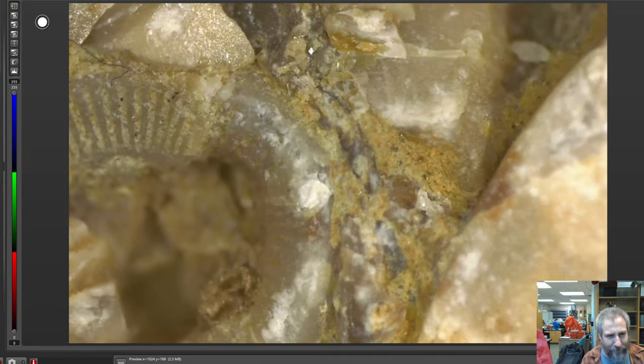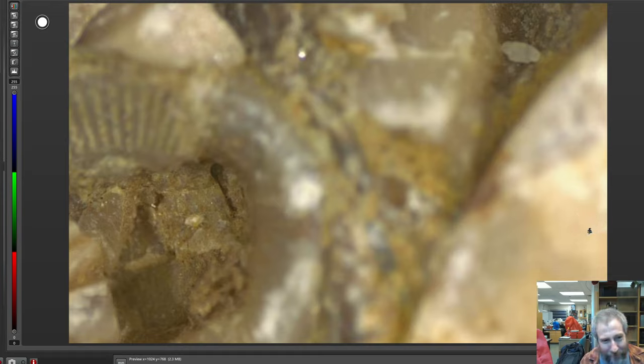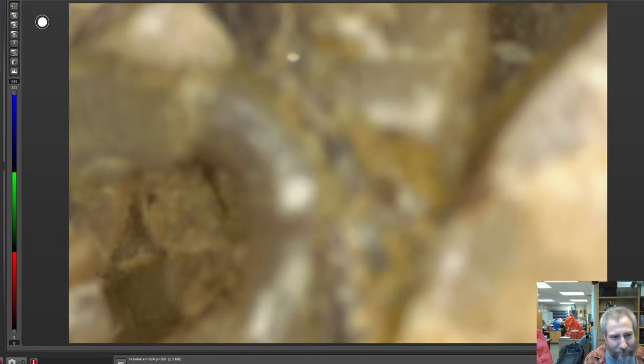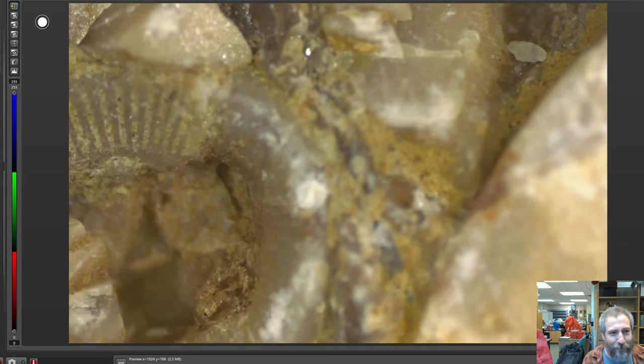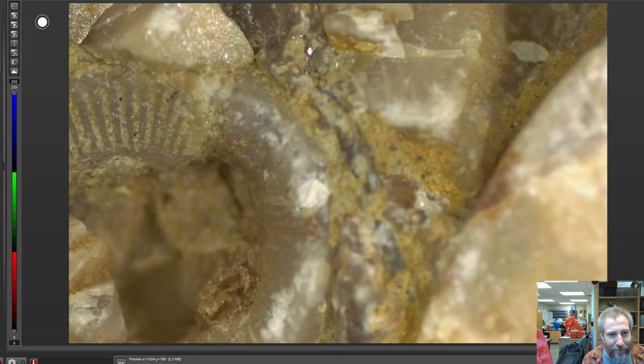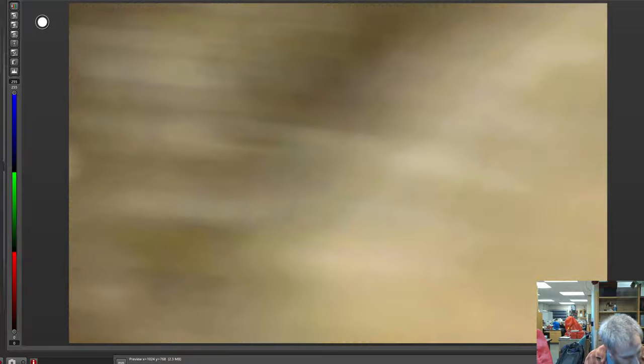There's something crawling around on the sample down there. You see that? People say I only look at dead things, but right there, there's a little bug crawling around on the rock. Some kind of little mite. I mean, it is on top of some dead things, I'll give you that. I'm going to put it back on Mary's desk so she can have the mites over there with her.